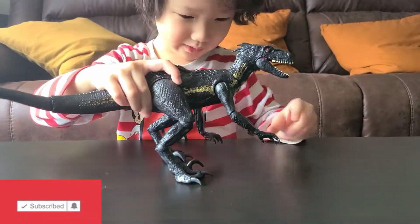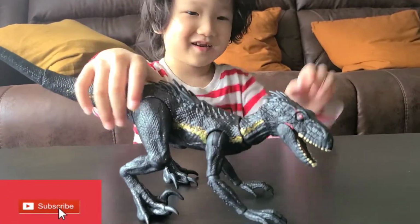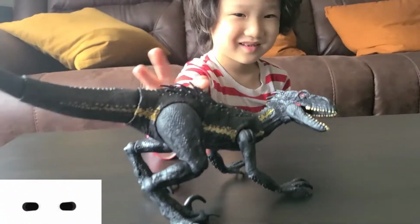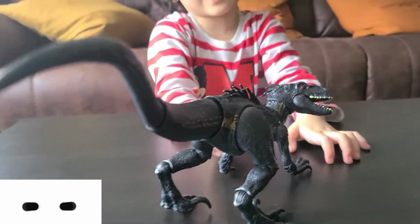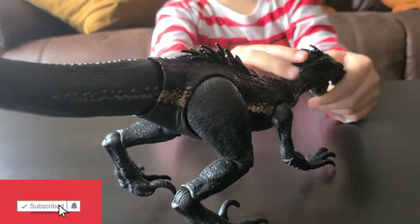How do we make him sit? That one. Yep. Can you turn his head? Yeah. Facing me. Yep. That's it. Let me see. Yeah. Nice. See? And look at his stripes. Actually, looks like a Velociraptor, right? Yep. But it's not. I wonder if you can make him stand.